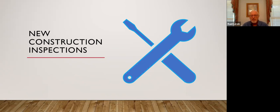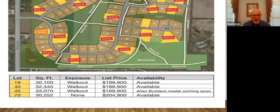And that's what we're really dealing with today, which is the new construction inspection. So let's see where it starts. Right in the beginning, of course, as an agent, you may have a client that wants to build a new home they found, or they're asking you to find a subdivision, or they have a piece of land available and they'd like to see what it takes to get the process underway.